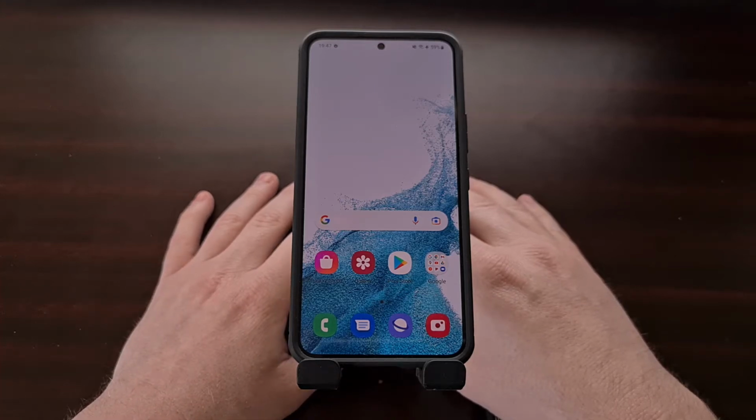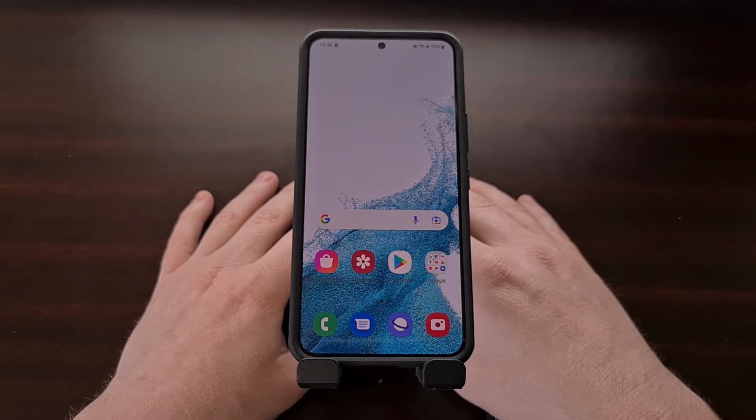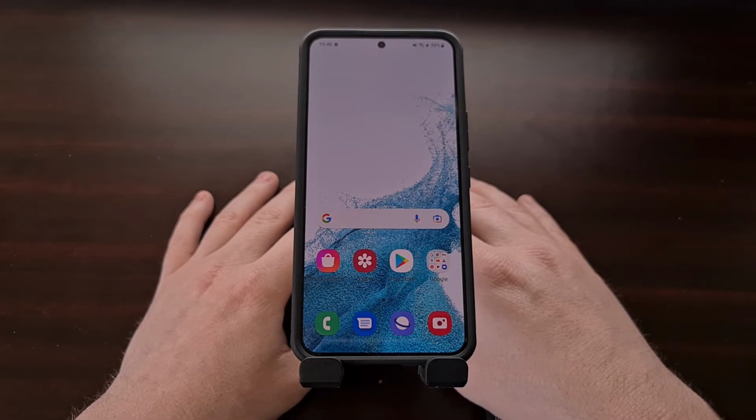The Galaxy S22 series has been available for a little over a month, and I'm seeing more and more people get their hands on the new Samsung smartphone. As more people decide to buy this device, we're going to see a growing number of people getting their phone secondhand from a third-party seller like eBay or Swappa.